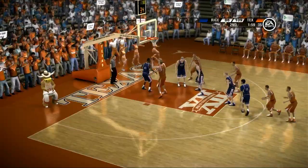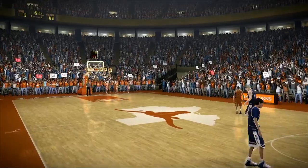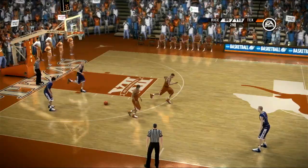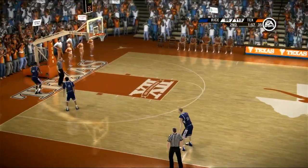Third shot, no good. Goaltending called. Oh, and this packed house is showing their appreciation for their team. Well, there's euphoria out there. They're really excited. They're going bananas.